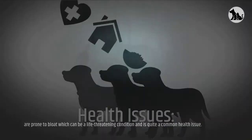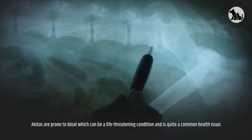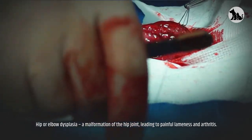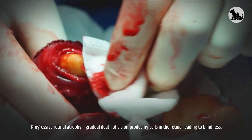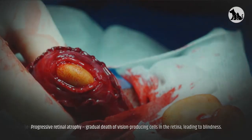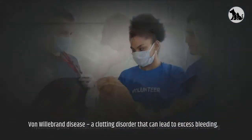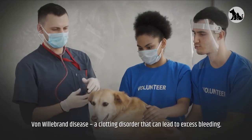Health issues. Akitas are prone to bloat, which can be a life-threatening condition and is quite a common health issue. Hip or elbow dysplasia, a malformation of the hip joint, leading to painful lameness and arthritis. Progressive retinal atrophy, gradual death of vision producing cells in the retina, leading to blindness. Myasthenia gravis. It leads to severe muscle weakness and sometimes difficulty breathing. Von Willebrand disease, a clotting disorder that can lead to excess bleeding.